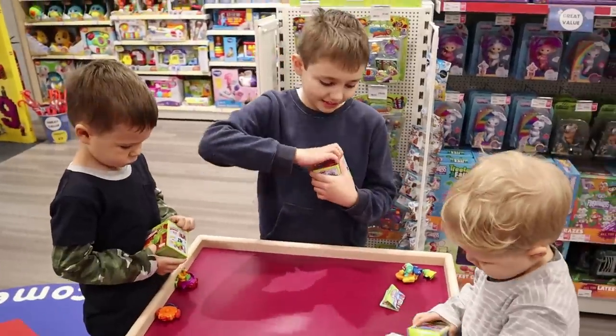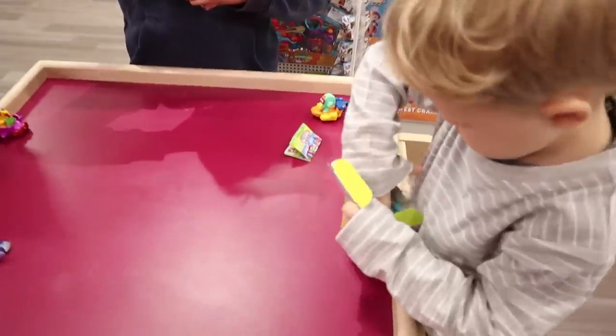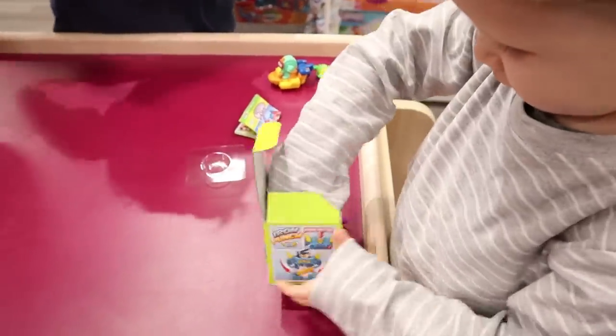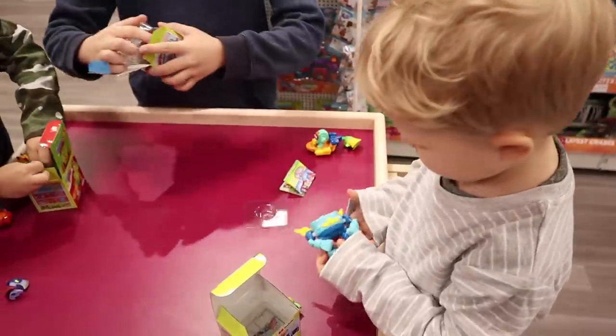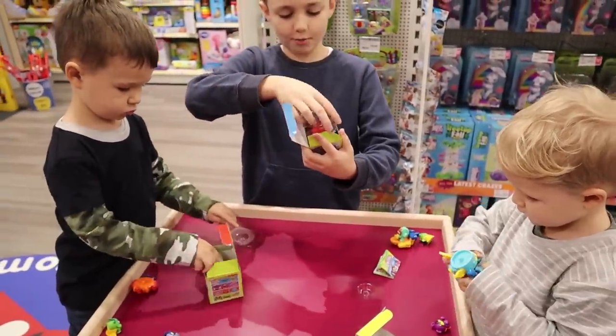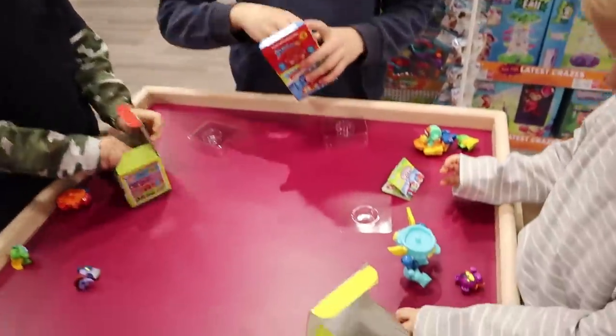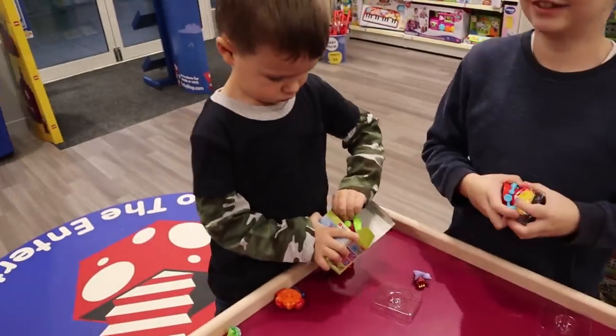Okay, so let's open these boxes, guys. Mine is cool. Oh yeah, and my one, guys, is called Rolling Hammer. Jackson's got Iron Punch. Oh, look at that. And Henry, that looks cool, doesn't it? Yeah, and Henry has Spider Cannon.